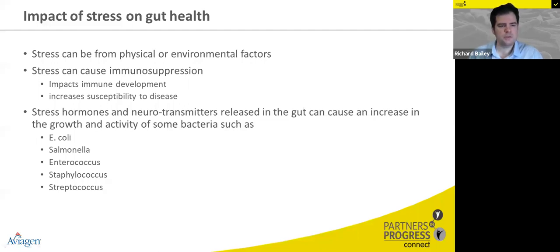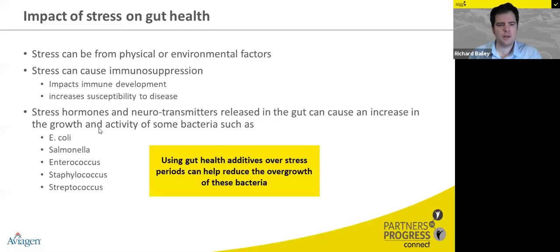But also when birds are stressed, we release certain hormones and neurotransmitters into the gut, which can cause an increase in the growth and activity of some bacteria in the gut, which I've listed here. And this increased activity can result in increased growth, increased virulence, which can take an impact upon the intestinal tract. And so during stressful periods, it can be very useful to use gut health additives to reduce the overgrowth of these bacteria.